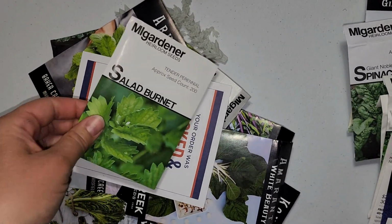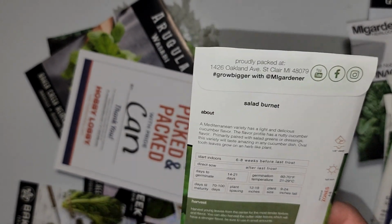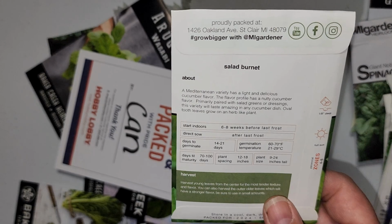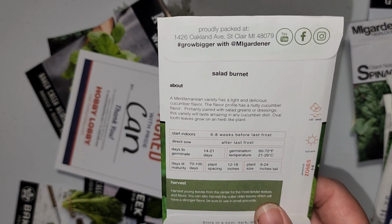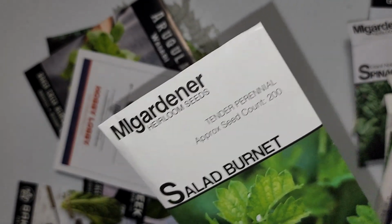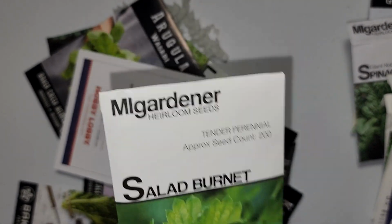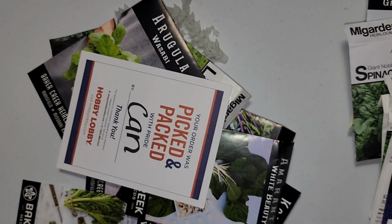Yeah, okay. Salad burnet. This might be more of an herb. A Mediterranean variety has a light and delicious cucumber flavor. That got me. The flavor profile has a nutty cucumber flavor. Okay, you just told us that. Primarily paired with salad greens or dressings, this variety will taste amazing in any cucumber dish. Oval-toothed leaves grow on an herb-like plant. And so maybe this is more like an herb. I'm actually, don't tell anybody, but I'm probably going to grow this as one of my Planter Garden TV Herb Garden Challenge plants. It just sounds really interesting and tasty.